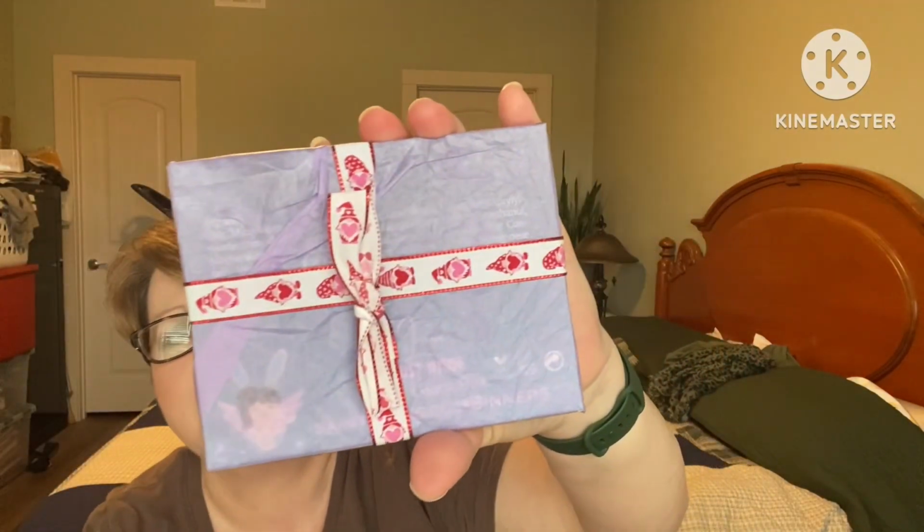All right. Now we're going to get to the palettes. Right here. All right. The first one. And look at it, she even wraps them. She puts them in the bubble wrap and then she just wraps them. I mean, look at the personal touch that she does. This is like a Valentine's Day ribbon. Such a personal touch. You don't see that very often.